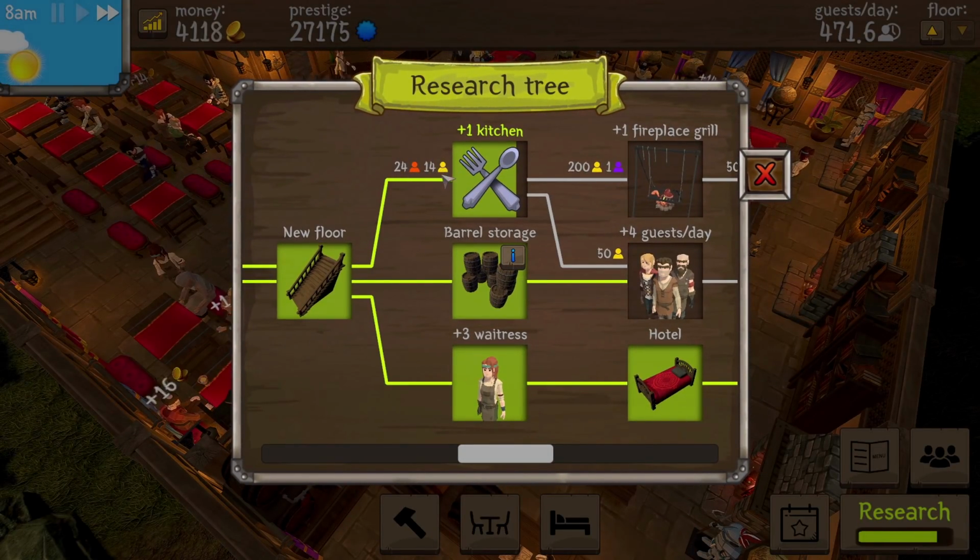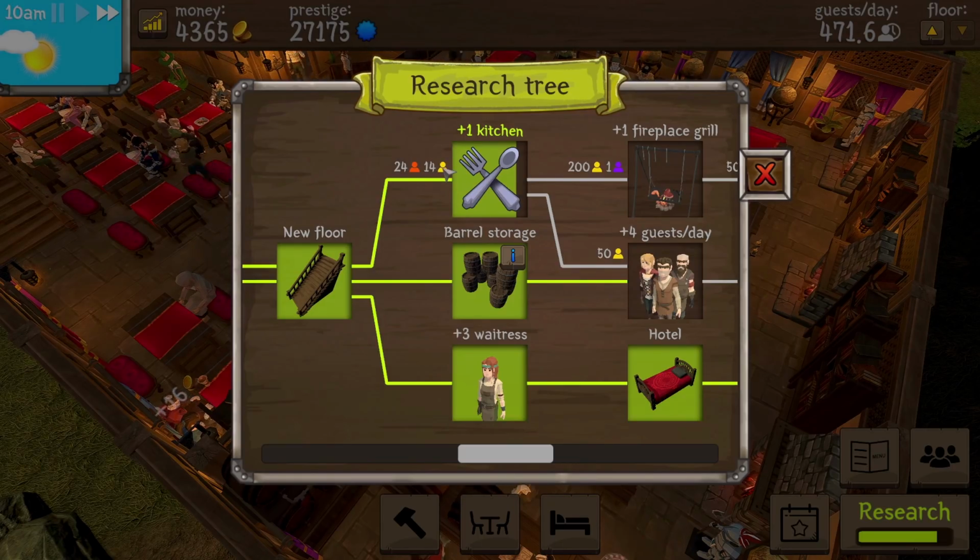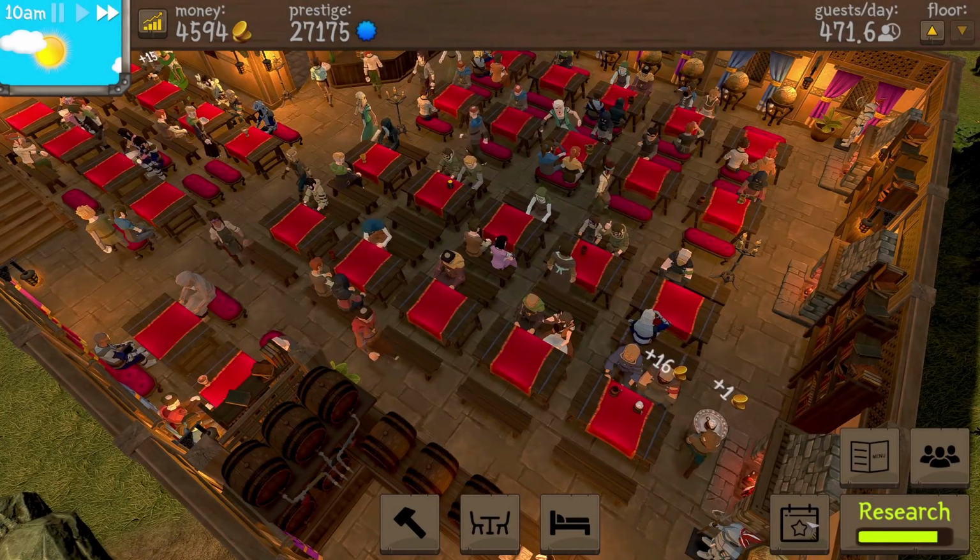It's the yellow people that concerns me a bit. I think the reds will be sorted in no time. The yellows might possibly require an extra day. I'm not entirely sure. I mean, okay, maybe not. 10 a.m. and that's gone down already. So it's looking okay.